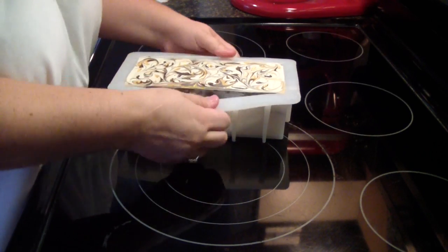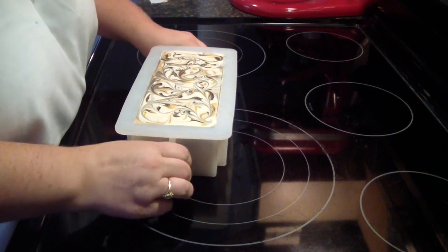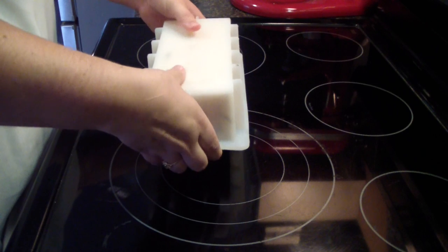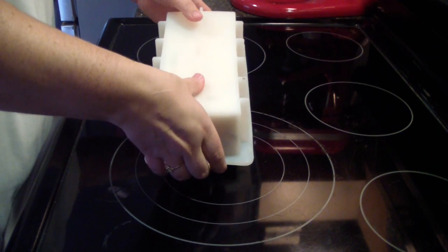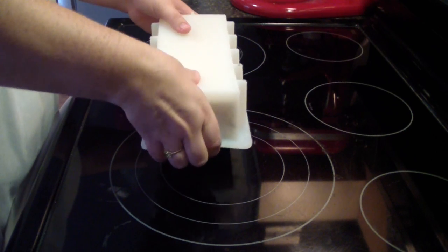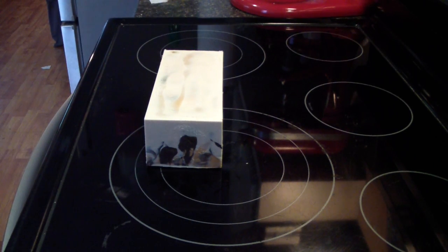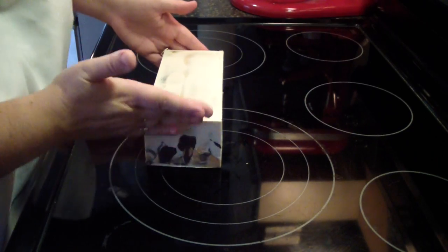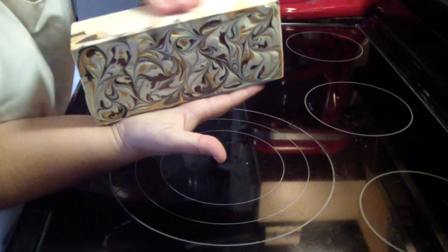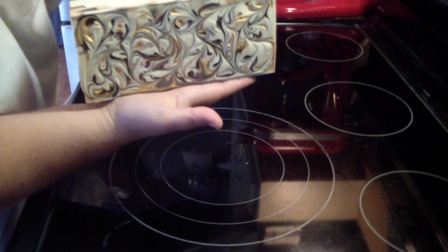It sticks every now and then to a spot, but these soaps are not 24 hours old. Come on. Here we go. Not too shabby. Nothing a little smoothing out won't take care of.